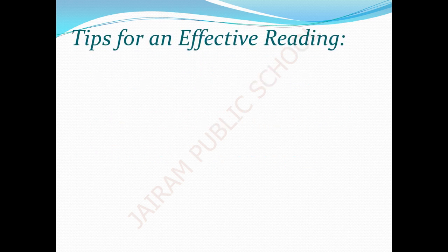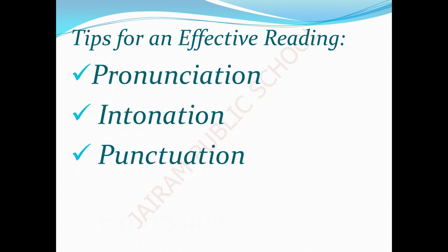Here are some tips for effective reading. My dear children, if you want to make your reading an effective one, you have to follow these steps. Shall we look at what all the steps are? Pronunciation, intonation, punctuation, expression. What is pronunciation?